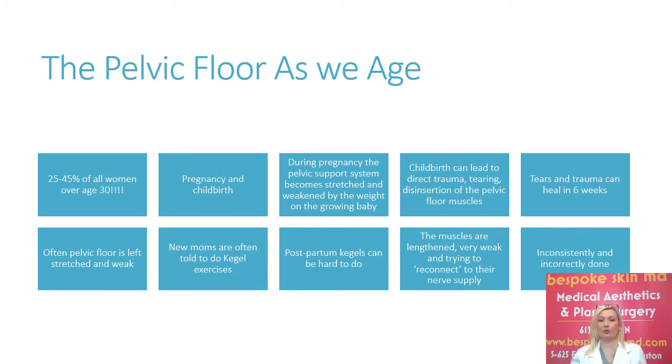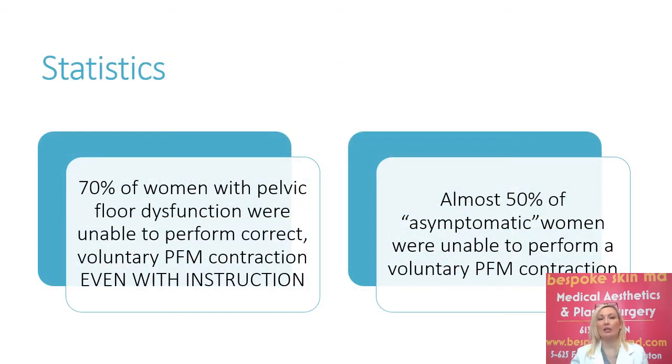New moms are often told to do Kegel exercises, but postpartum Kegels can be difficult because it can be painful, it's tender, the muscles are very weak, they're trying to regain their nerve supply, they've been lengthened, and so often new moms don't do them, they do them inconsistently, or they don't do them. This can lead to long-term dysfunction of the pelvic floor.